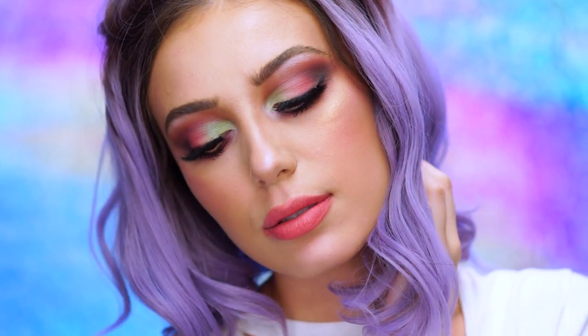All right, guys, so I did one of my eyes, and I'm gonna do this one with you. And I think this palette is just so pretty, this color combination. I've never done this before, but I love it. And I think my favorite shade in this palette is the green called Lucky Clover. Oh, I just love it, it's so pretty.